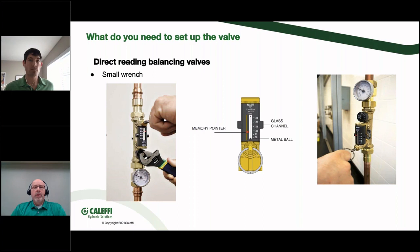At any given point, you can come back through the system, simply pull the pin, and read the registered flow rate through the valve, or anybody can do that. I mean, you could have a maintenance contractor or anybody coming through there, pulling the pin and verifying what the flow rate is set up to through that balancing valve. Yeah, if an engineer wants to commission or whatever.